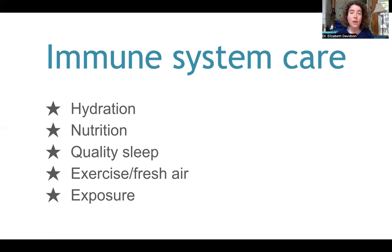So these are kind of two sides of a coin. If your immune system is not functioning well, you're not going to get as good sleep. And if your sleep isn't good, your immune system won't function as well as it should. Again, these things can all be helped, and if you want more info, please reach out. Exercise and fresh air: getting your body moving helps get toxins out. It helps everything metabolize better. It helps with digestion. It helps make you tired so you can sleep.